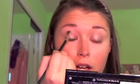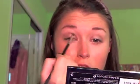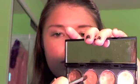Also make sure to bring that color up into this part of the eye to create a kind of pointed V shape. Just a slight one, nothing too overpowering. But you do want to have that shape in there. Stick with this brush, and now I'm going to move into this darker shade right here.